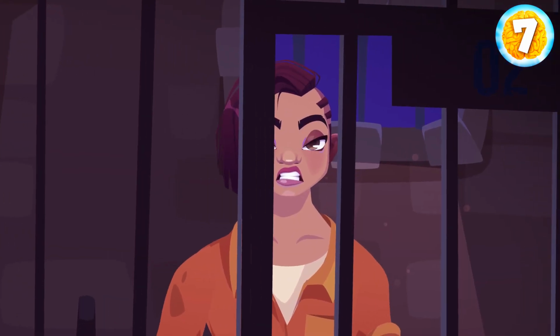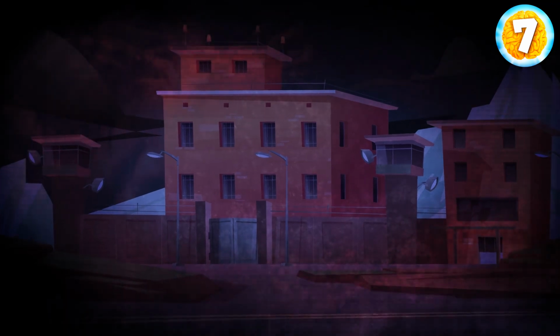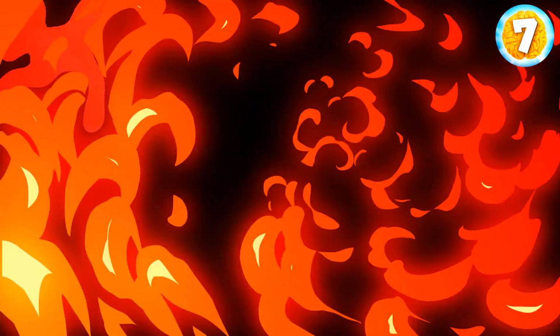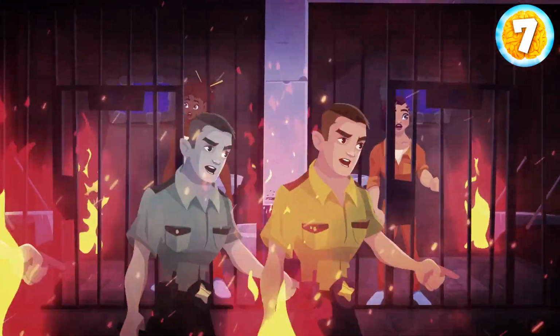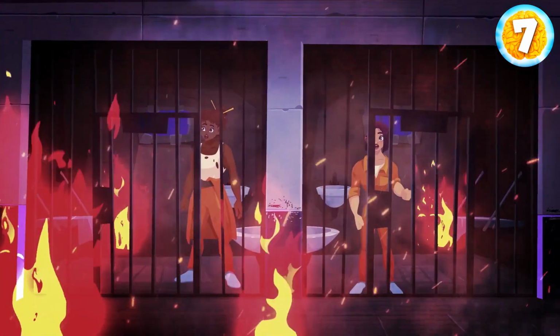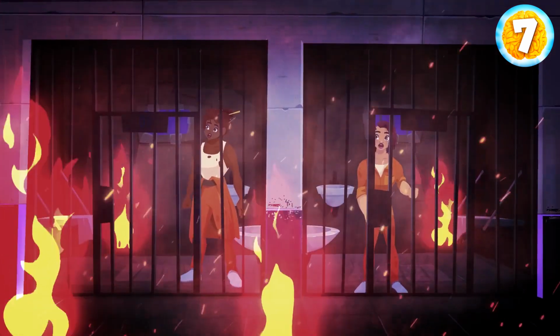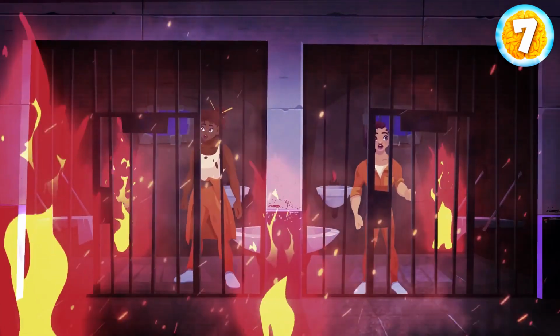Sarah and Barbara are in grave danger. They've been locked up at a high-security prison for over a month. One day, a fire starts at the wing where they're located, and the guards flee the scene before helping them out. Take a look at these images. If you have any clue which one of them will get out of there alive, let us know.